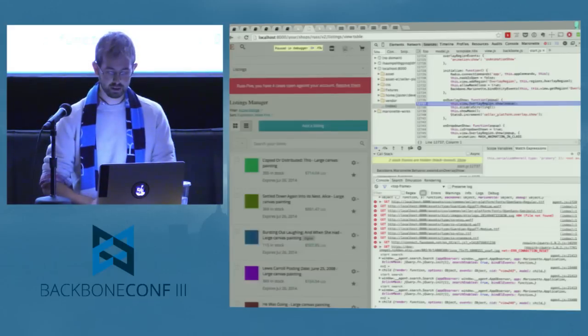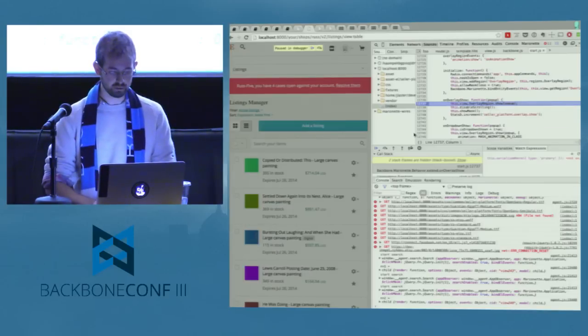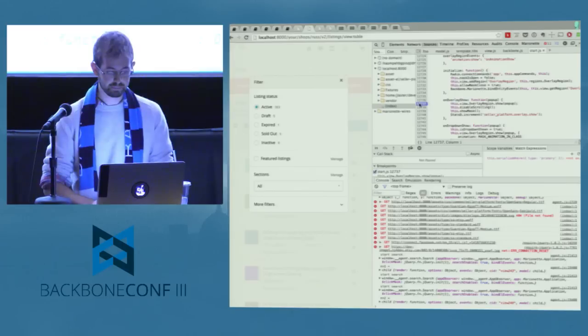I click on this button. We can look at this pop-up. It's just a view being shown in a region. So in fact, it's really simple.